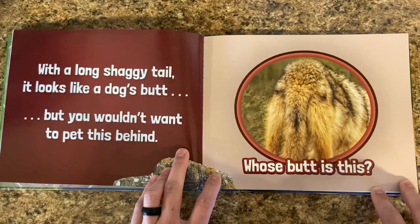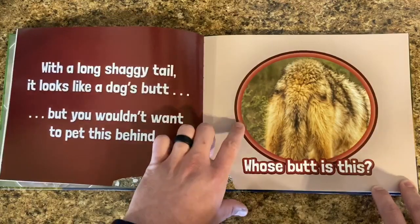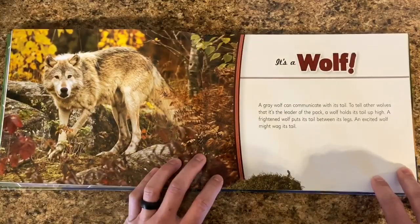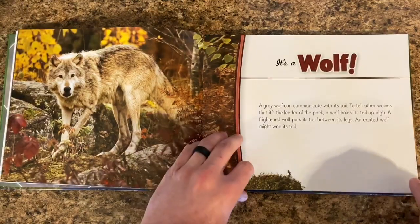With a long, shaggy tail, it looks like a dog's butt. But you wouldn't want to pet this behind. Whose butt is this? Any guesses to this one? It's a wolf. A gray wolf can communicate with its tail to tell other wolves that it's the leader of the pack. A wolf holds its tail up high. A frightened wolf puts its tail between its legs. An excited wolf might wag its tail, kind of like your doggies at home.